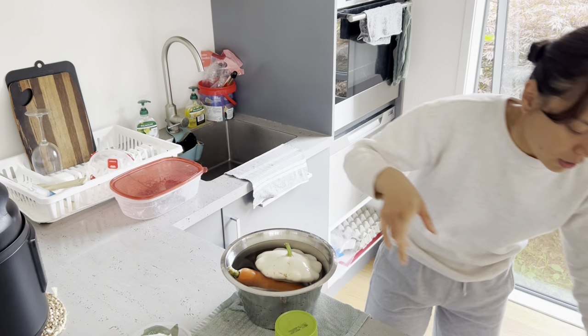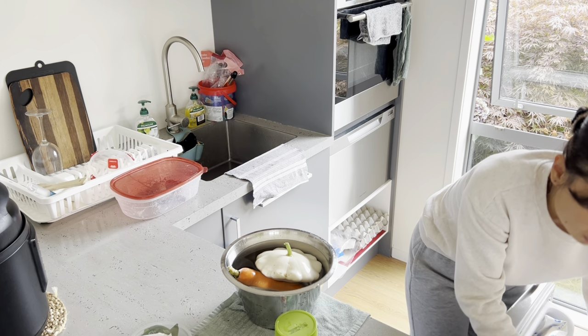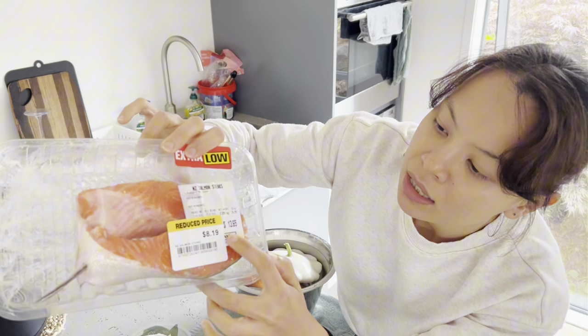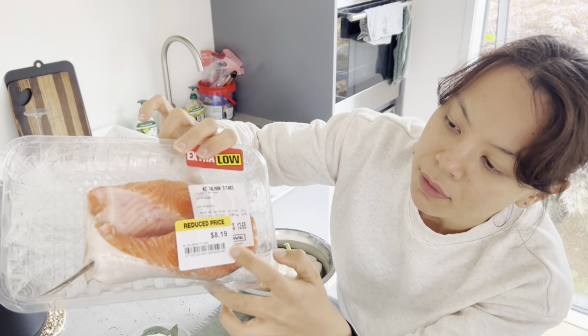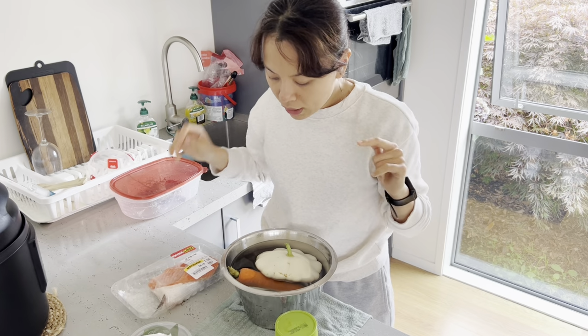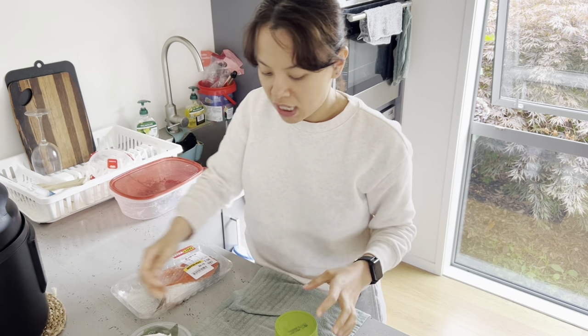I got one salmon yesterday, and let me show you guys. So I got like a salmon steak yesterday, and it used to cost $13.65, and I got it for $8.19. So this is what I'm gonna do, and let me show you the pasta journey.